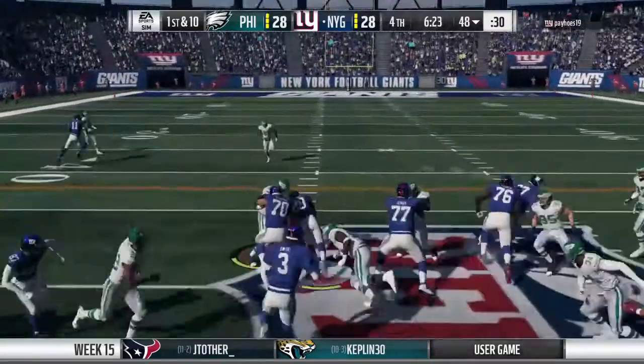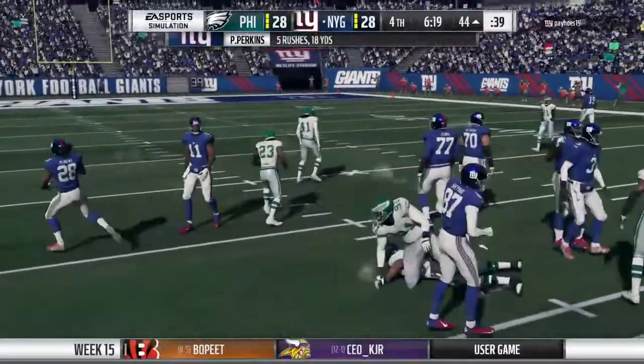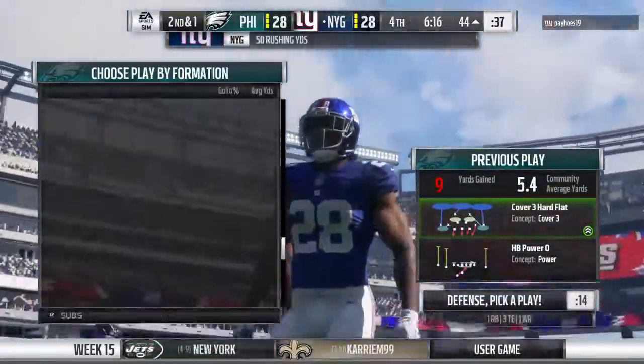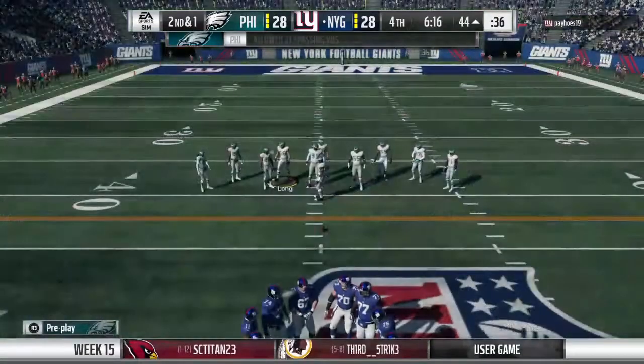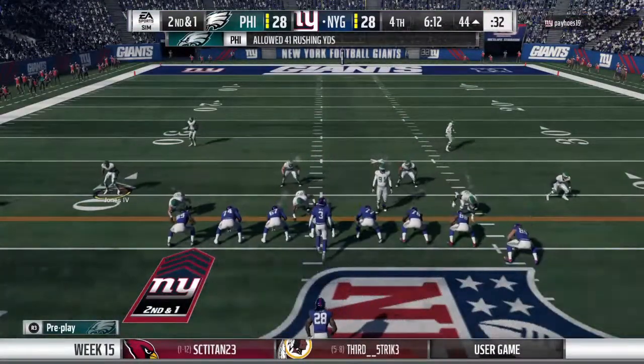They'll run it now out of the gun. And he's going to take this one down inside the 45. 9 yards is the pickup there, and they'll have a 2nd and 1. Some runs are blocked so well, you almost forget that someone has to carry the ball to gain the yardage. The leverage by the offensive line to create space up front, really well done.